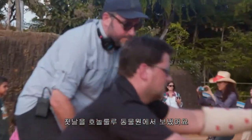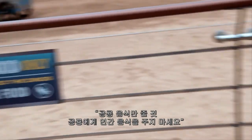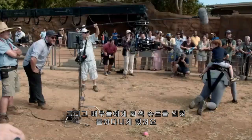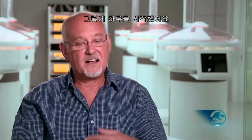We started our first day at the Honolulu Zoo, and that was going to be the petting zoo. And so we did a few things. We added a few things. We put some flags and stuff up. And then we had actors actually going around in gray suits being the little baby dinosaurs, and kids were riding them and all that stuff. And that's kind of how we started our day. It was a fairly easy day.